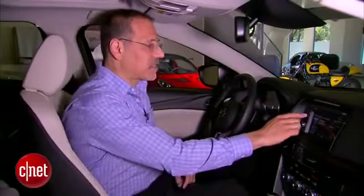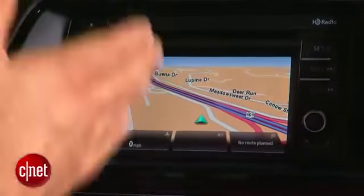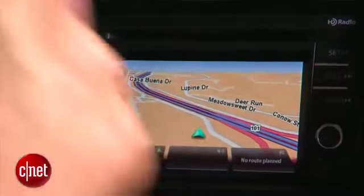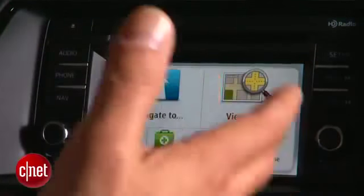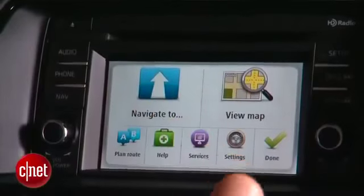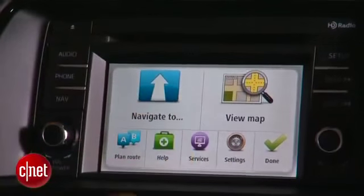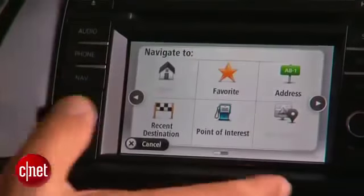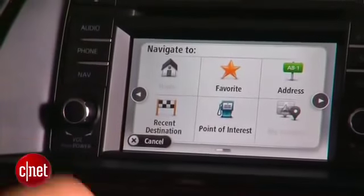First off, the navigation. Right here under a very simple nav button, you get to TomTom powered nav. One of the things I like about it is simplicity. If you get stuck or lost, you're not a techie, all you got to do is stab at the screen, and up comes the home menu to do simple things. That's part of the TomTom DNA right there. From there, if you're a TomTom user, this is going to look really familiar to you, and there are tens of millions of them out there, maybe hundreds of millions, I don't know, but it's a damn popular platform, so this will not require learning for a lot of folks who buy this car.